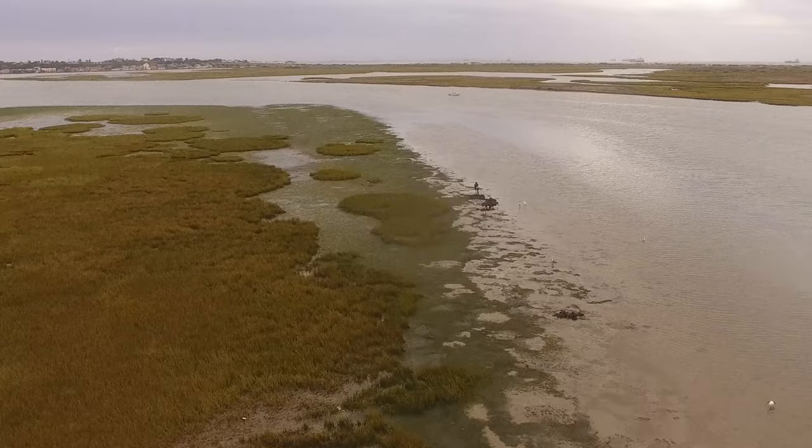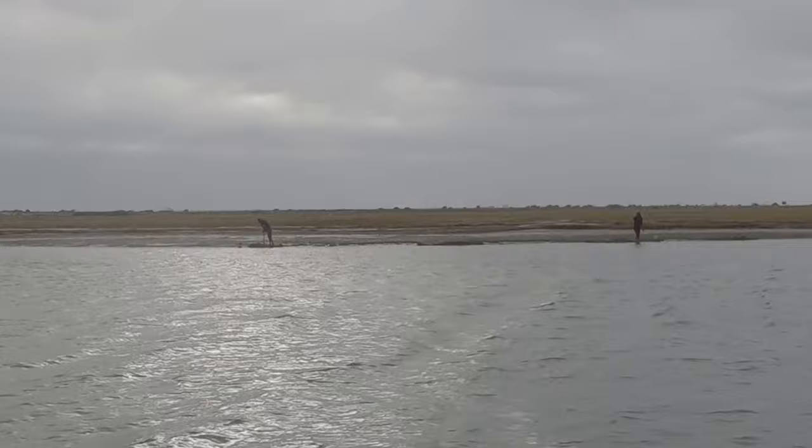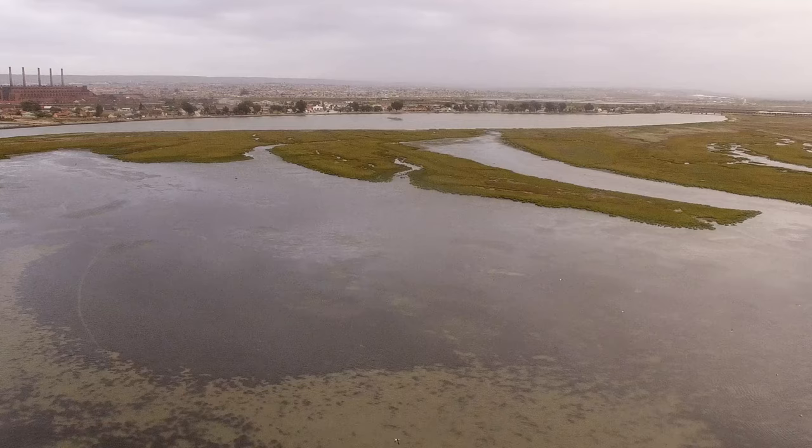The Swartkops has always baffled me because it is absolutely hammered by recreational and subsistence anglers, diggers for bait. The banks get dug up almost every day. It has so much pressure, but yet remains to produce some amazing fish all year round.